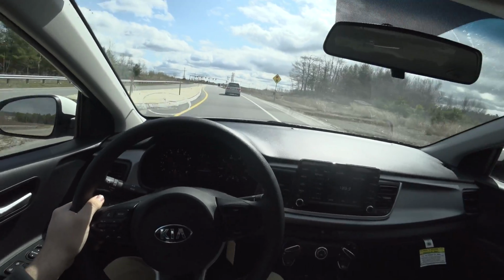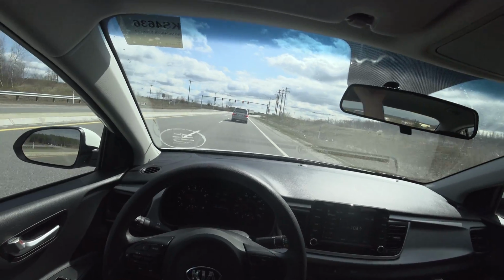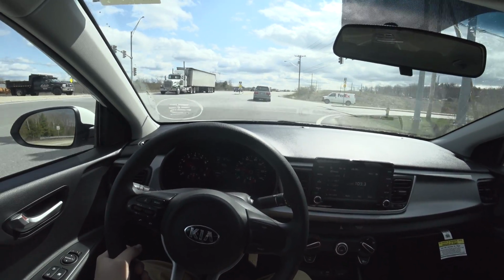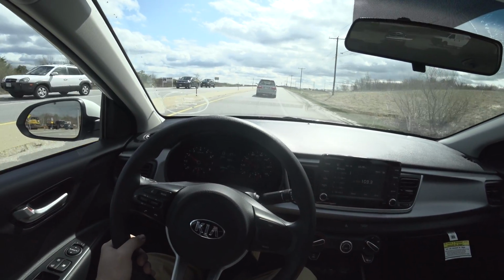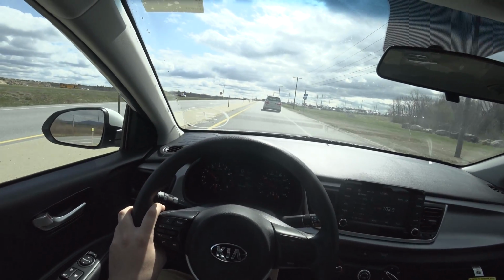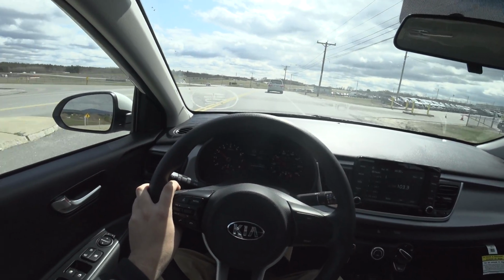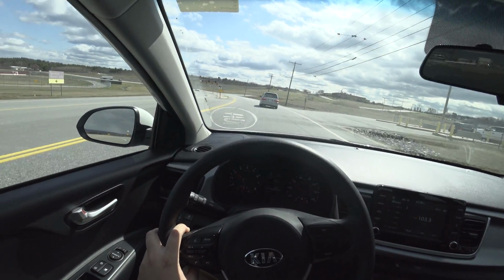All the touch points are actually really good quality for the price. No complaints, no squeaks or rattles or anything like that. If I'm not mistaken, I believe a manual transmission is an option. I don't think we have any in inventory. That's why I chose the IVT. Plus, this is the only one outside. I wasn't going to dig one out of the showroom.